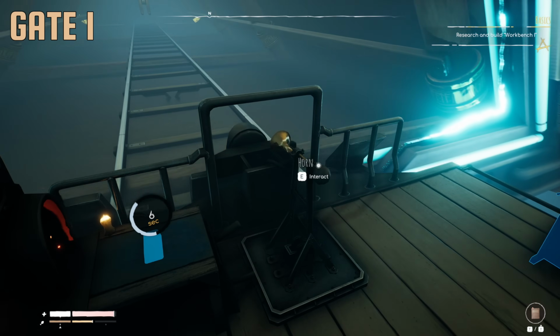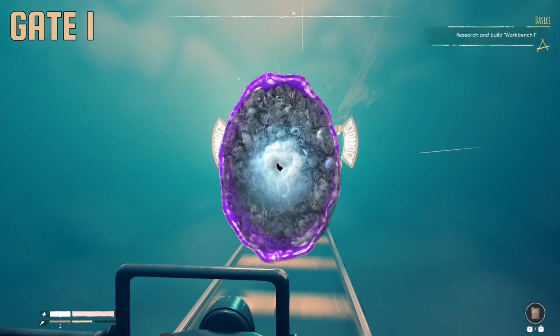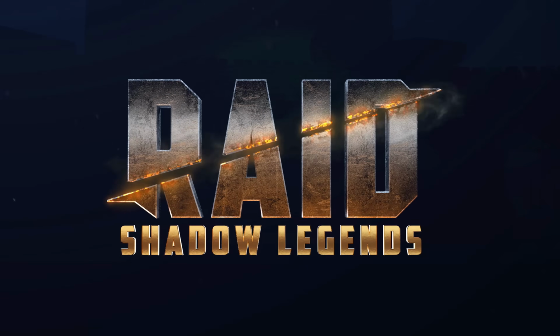Big Moses, what is this place? And as the hero passed through the gate, a portal ripped open straight in front of him and teleported him to the realm of Raid Shadow Legends.